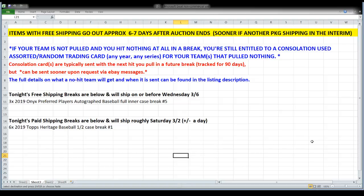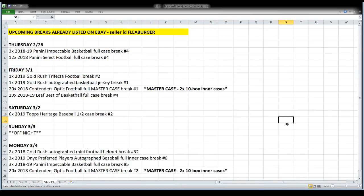Consolation cards, everybody hit cards in Heritage, so don't have to worry about that. In the autographed baseball, if you didn't hit, your consolation card typically would be held until your next package goes out, simply because it is a free shipping break. But if you want it sooner, hit me up, let me know. I will gladly take care of it for you.